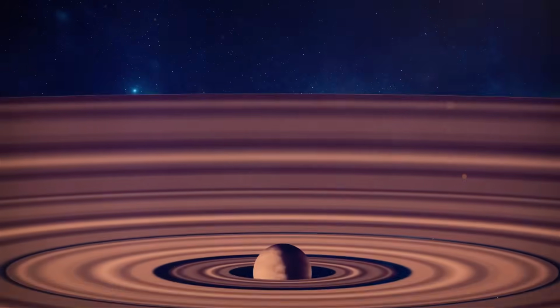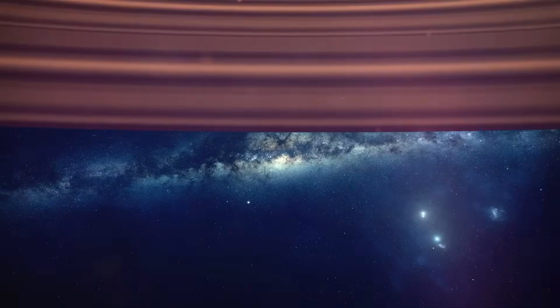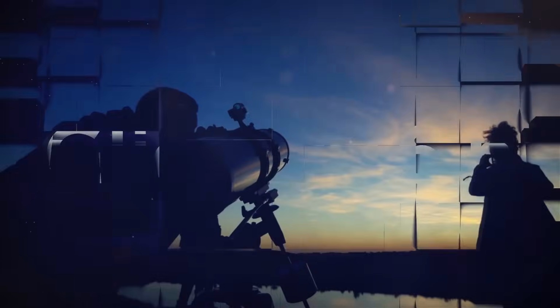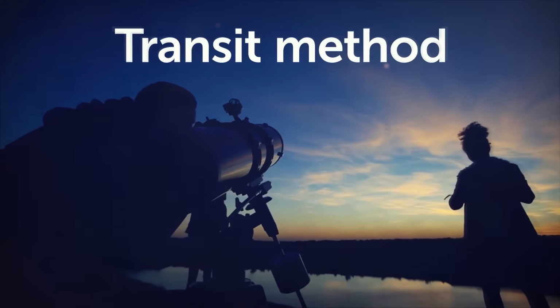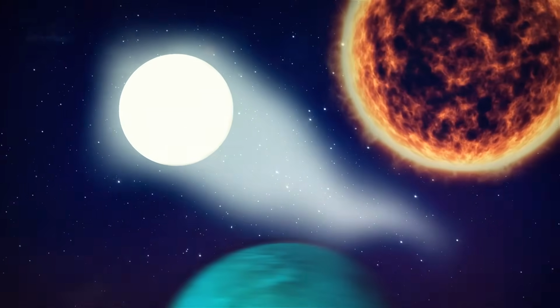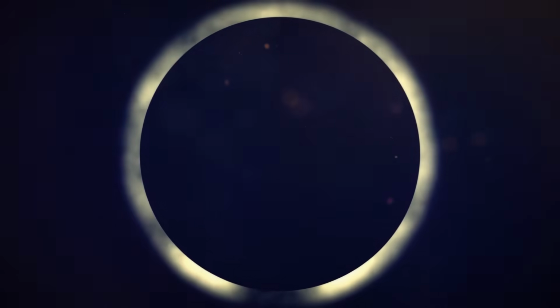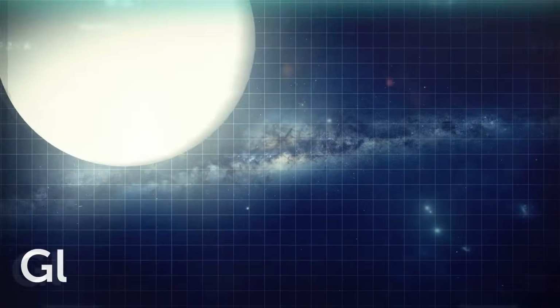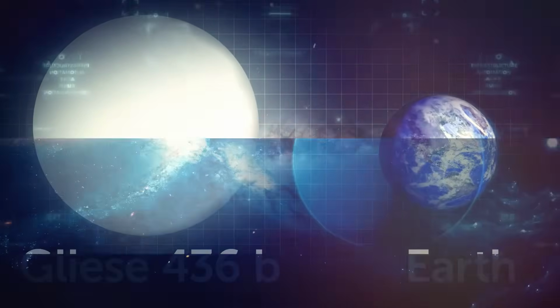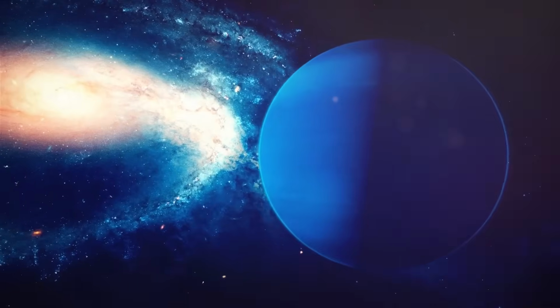Saturn on steroids is not the only strange planet in our universe. This is Gliese 436b. It's been detected using the transit method. A transit happens when a planet moves between its host star and an observer. It looks similar to a lunar eclipse. This planet is 4 times the size of Earth and 22 times as heavy. That's almost like Neptune. It's an exotic water world.